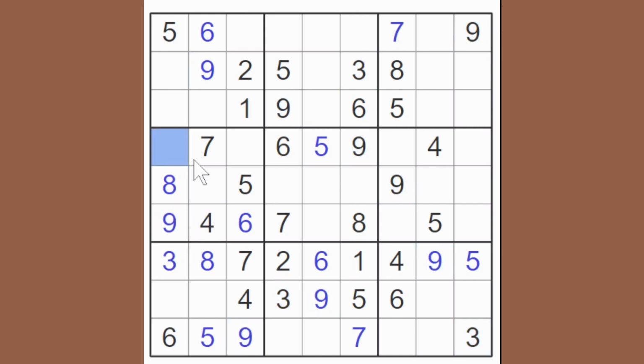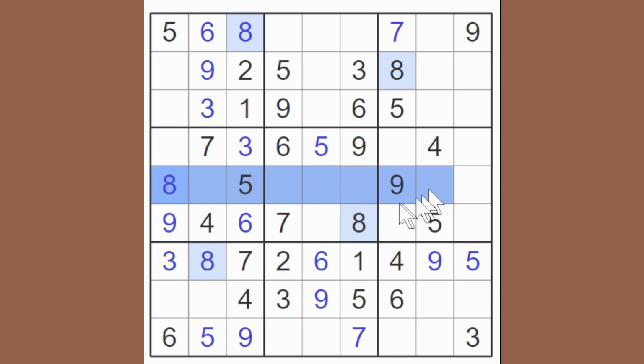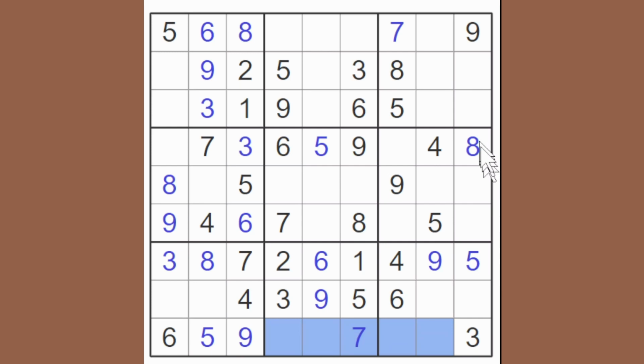This 3 blocks here, this is a 1, 2, so this is a 3, and this is a 3, and this is an 8 now. These two 8s block like so. This 8 blocks down, so this is an 8 now. We know that one of these is an 8. Now we got this 8 blocking down, so this is an 8.